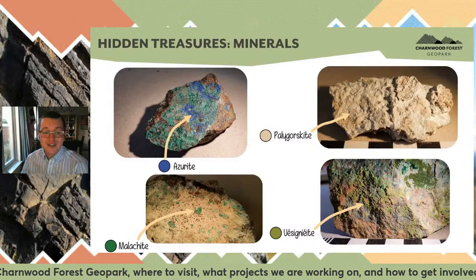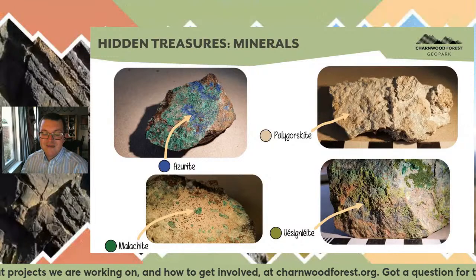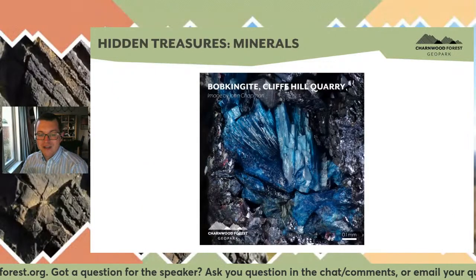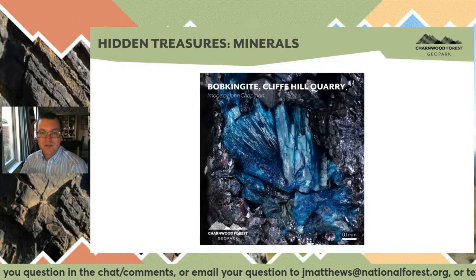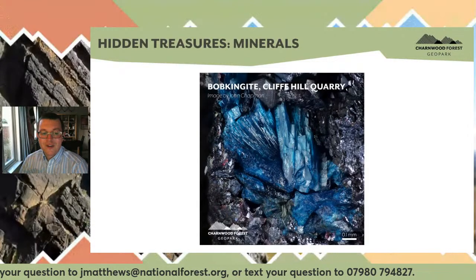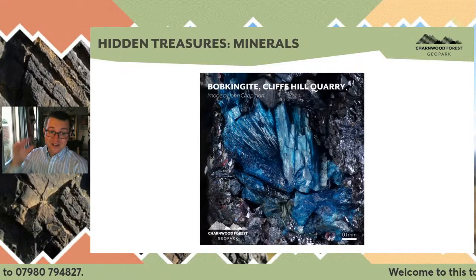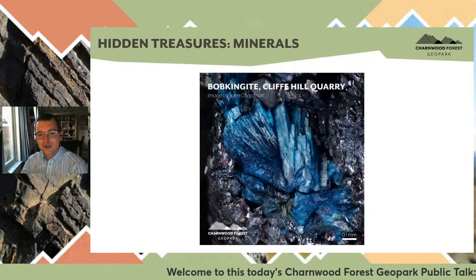They're very bright and wonderful. I've given you 4 examples there: azurite, palygorskite, malachite, and verzinite. And there are many more known from Charnwood Forest. But our most famous mineral from Charnwood Forest is bobkingite, because bobkingite was first described from Charnwood Forest. It could arguably be said that having a mineral from Charnwood Forest is rarer, and therefore a bigger deal, than actually having fossils like Charnia. And that is because there's only about 3,000 minerals that have ever been described and accepted by the international community.